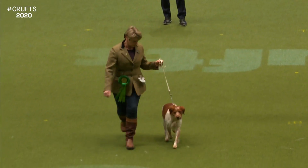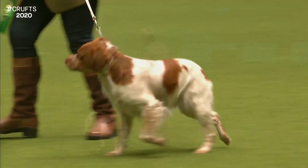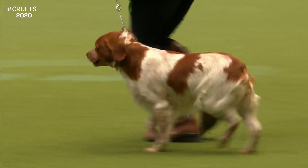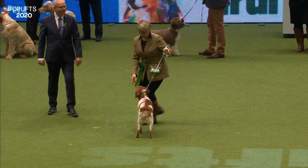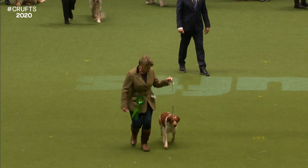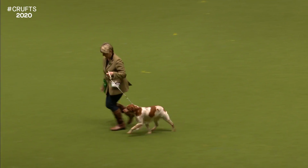It should move with a brisk, short stride, maintaining that slight slope in the top line. Hugely popular in his native France, not only as a gun dog, but as a family companion. Standard being drawn up in 1907 and refined again in 1908. This one, Noah, has come from Berkshire. Here we see our best of breed, Brittany. Intelligent, energetic little gun dogs, these.